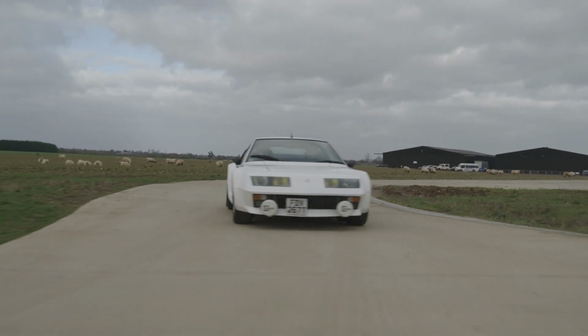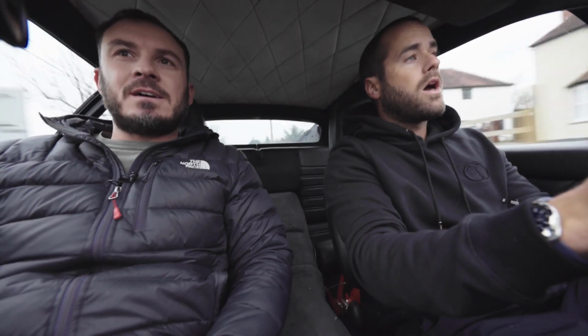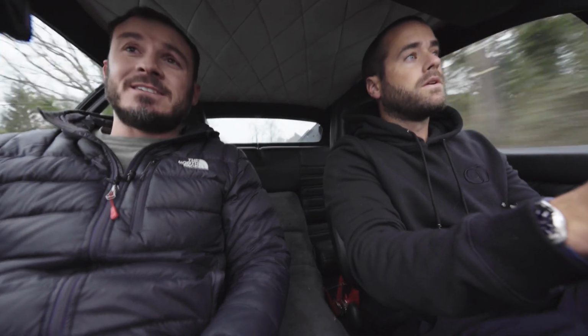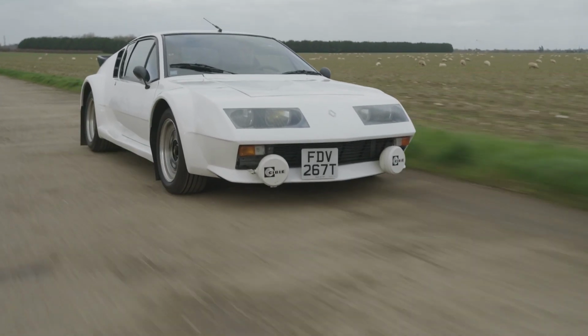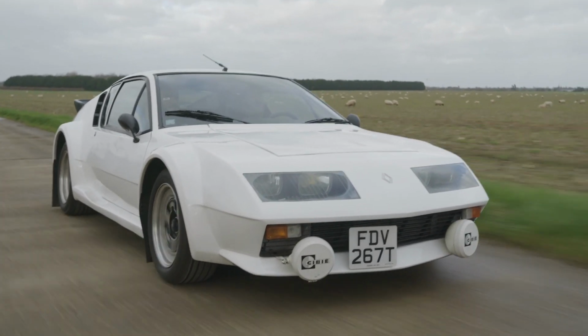So estimate for this one, £26,000 to £32,000. It's a restored car, very rare. I mean, the restoration bill would have been more than that. Yeah, significantly. Imagine finding the specialists. But it's a really, really cool piece of kit, and if you want something, you literally won't ever see another one driving around. You'll only ever see one of these at an Alpine meet, I think. Yeah, I agree. It's just one of those cars.